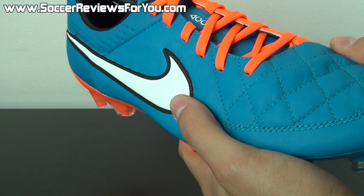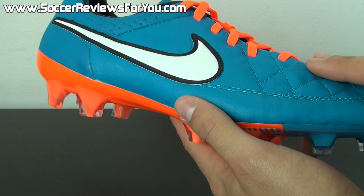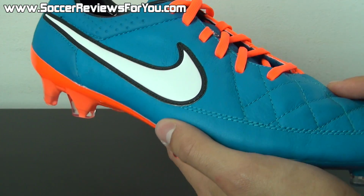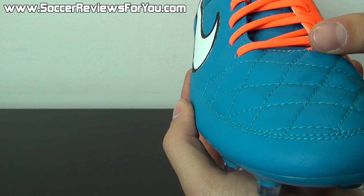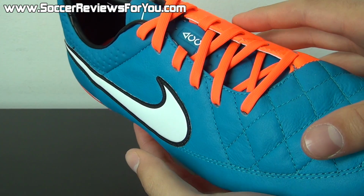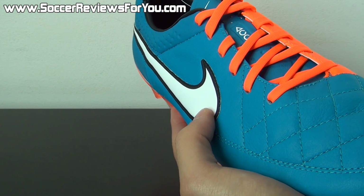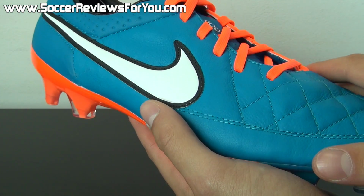So in terms of softness and providing a nice high quality touch on the ball, you're not going to be disappointed with what you get here on the Legend 5, especially after a couple hours of break-in time. It does have a central lacing system, as you can see, where Nike has modified the lacing system in comparison to past Tiempo models, where it's a little bit higher up, so you have more of an open area here across the top of the toes and forefoot, just to allow for a very clean touch on the ball.